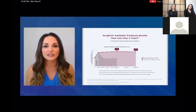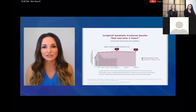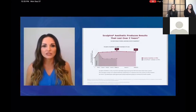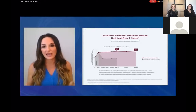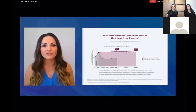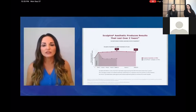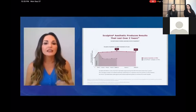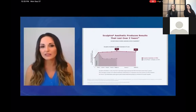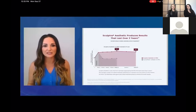You can see from the clinical study that even at 25 months, patients were still happy. In fact, 80% of patients were still happy with their results, and they rated the results good to excellent. This is just a fantastic longevity duration from Sculptra Aesthetic. The average number of treatment sessions is 3, and it's over the course of a few months. And again, that's something that your practitioner will specifically design a plan that's right for you, because let's face it, all of our faces are different and we have different needs.